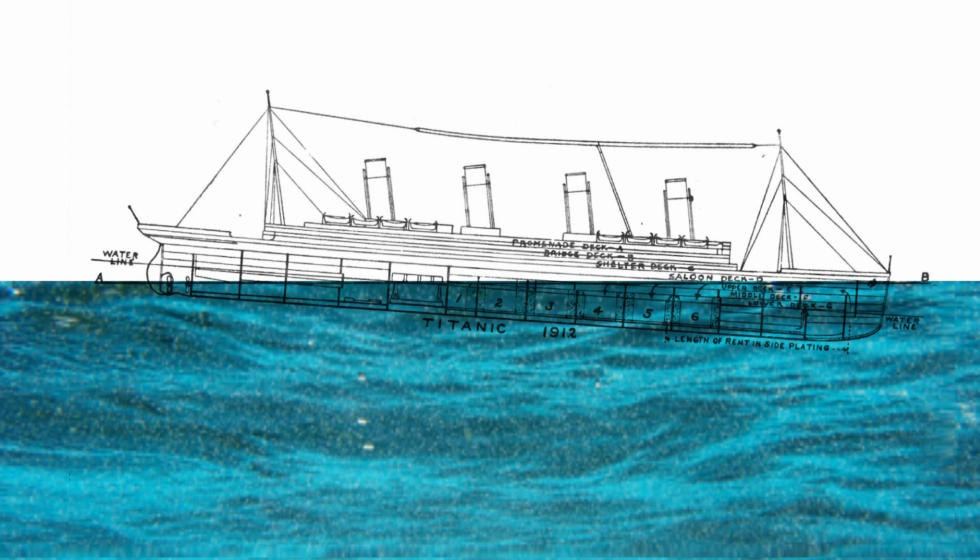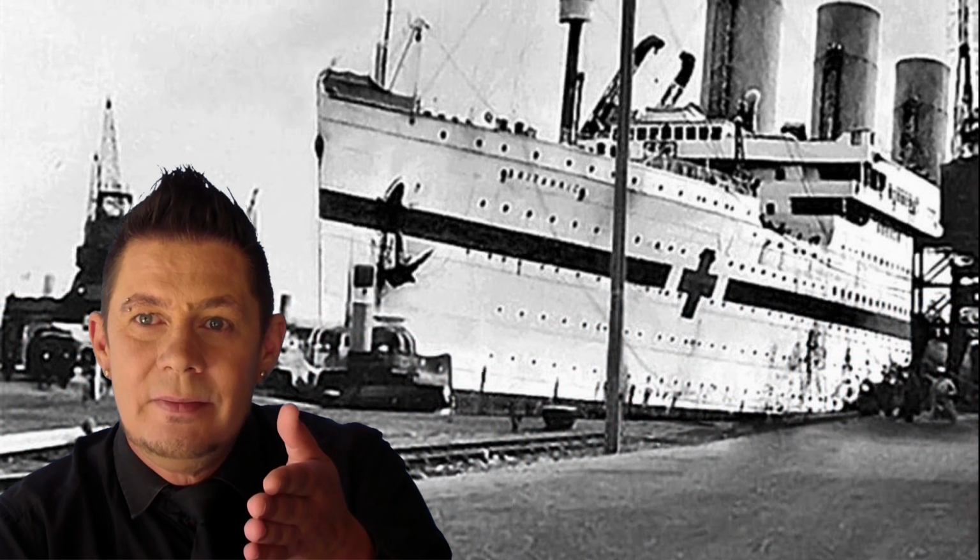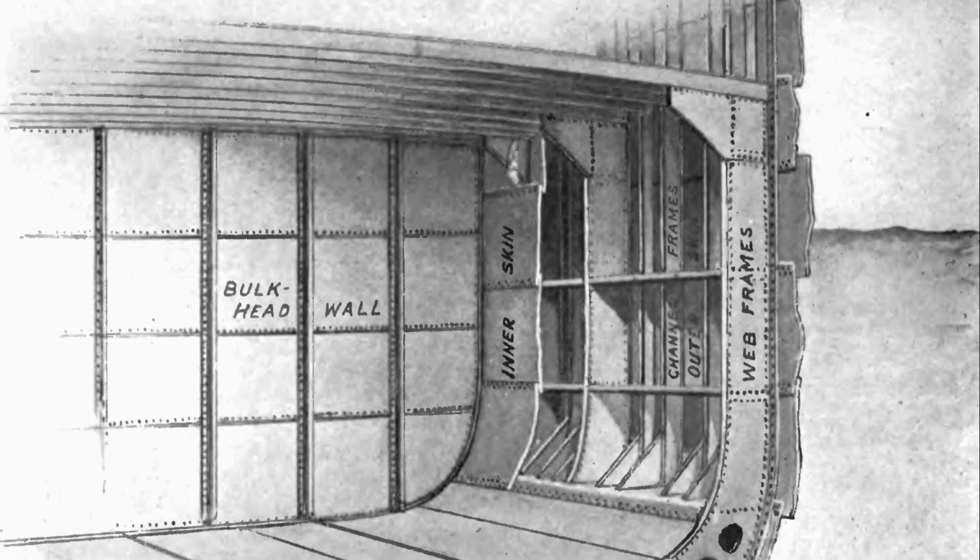You see, the watertight compartments only went as high as E deck, and even in the Britannic, the third sister, when they changed this design, it didn't stop her from sinking either.